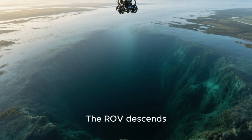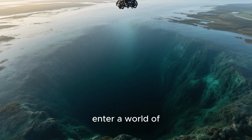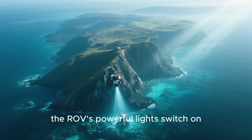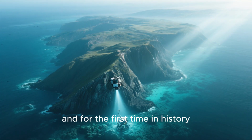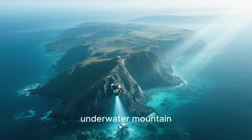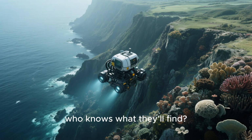The ROV descends through the water column, the light from the surface fades, and you enter a world of perpetual darkness. Then the ROV's powerful lights switch on, and for the first time in history, human eyes see the base of this underwater mountain. As the ROV begins its ascent up the slope, who knows what they'll find?